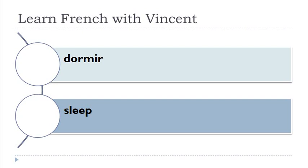Dormir. Pousser. Alright, remember one vowel, and then double S here. So the sound that you should produce is really strong. It's s, okay? Pousser.